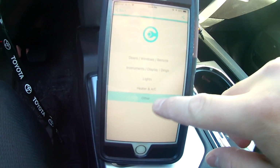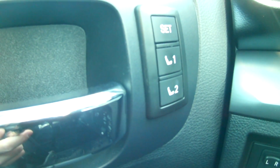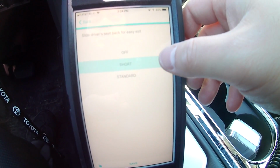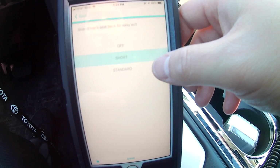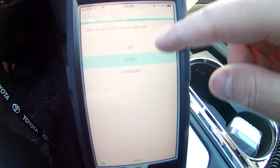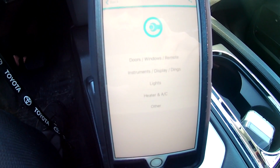And finally, we're on the other, which is if you have the memory seats, which is this button here, which I think is standard on the Platinum and 1794 models. The seat and the steering wheel, with the power steering wheel, will automatically retract up and the seat will slide back. With this, you can select off, where it won't move, short, or standard. From the factory it comes as standard, and the seat slides nearly all the way back, so I changed mine to short so that it wouldn't go so far back on the removal of the key.